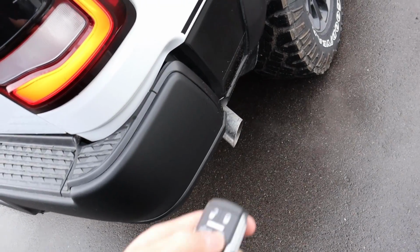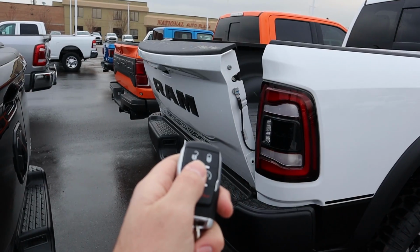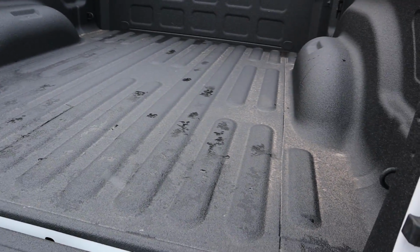It's kind of making like a chugging sound. Press it again though, that'll shut it off. And then the tailgate release, just press that button twice, and then it'll slowly lower down. Bed liner with it from the factory.